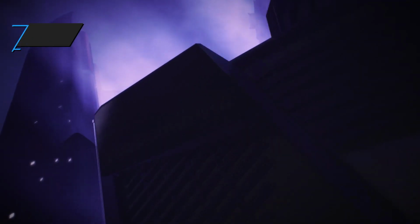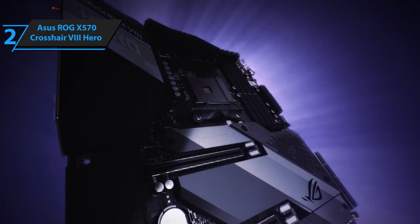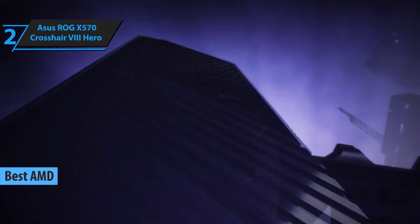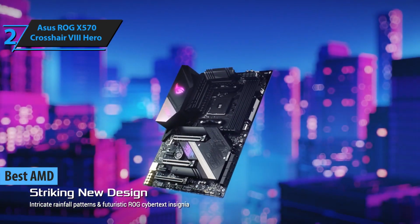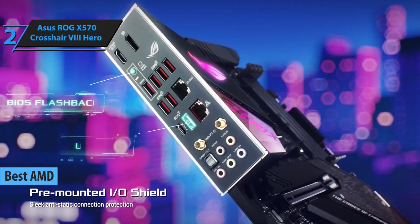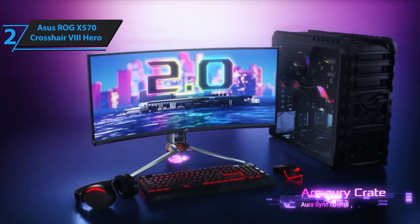The next product we'll talk about is the Asus ROG X570 Crosshair 8 Hero, also known as the best AMD motherboard that can be found on the market in 2022. This fella is the best solution for home and office. A very complete motherboard that'll satisfy the needs of the most demanding in terms of stability, functionality, and overclocking.